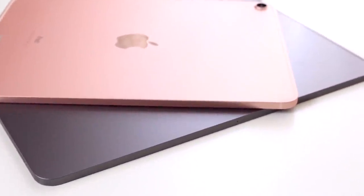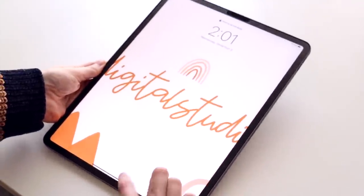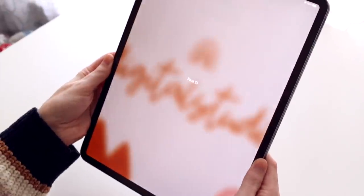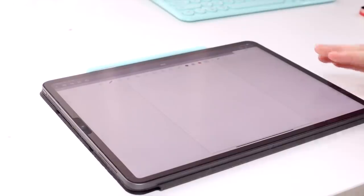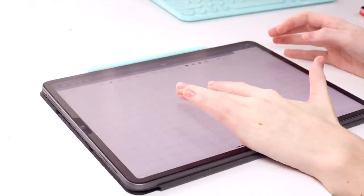Given that my iPad serves as both my work and business device, which happens to be creative work, I don't litter it with a ton of apps. I'm very picky about the apps that I download to my iPad, and if I don't use them every day or every 5 to 6 days, they get deleted. Meaning I don't have any games on my iPad or Netflix, etc., which is totally cool.